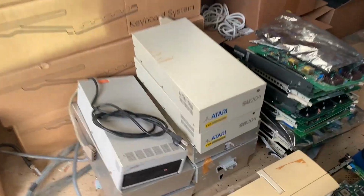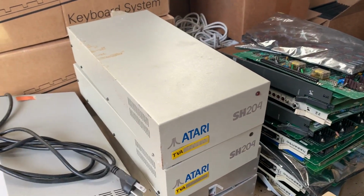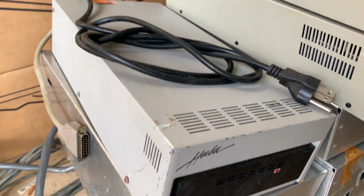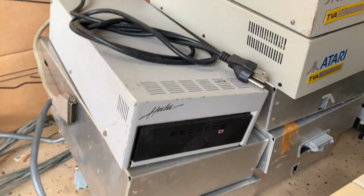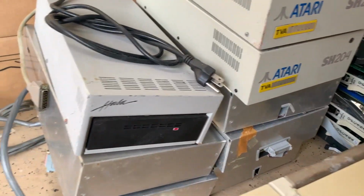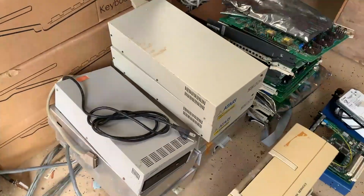I don't know. Here we have two beautiful Atari external hard drives. I think those are pretty rare. And then we have this thing. It's called a HABA, H-A-B-A. I think that's a third-party Atari hard drive. And then we have these strange canisters that, I don't know, they look almost like external enclosures for drives, but I'll have to explore those.